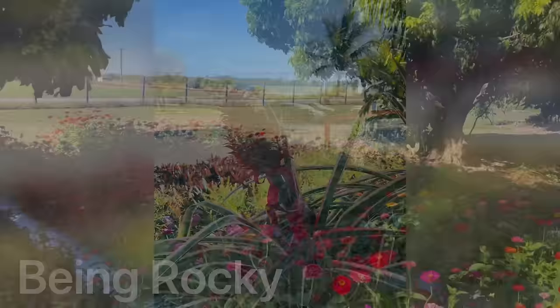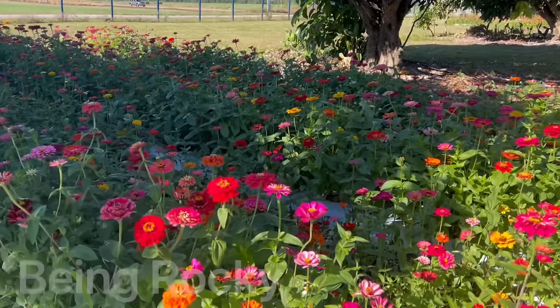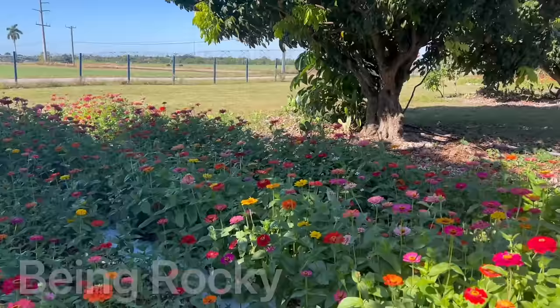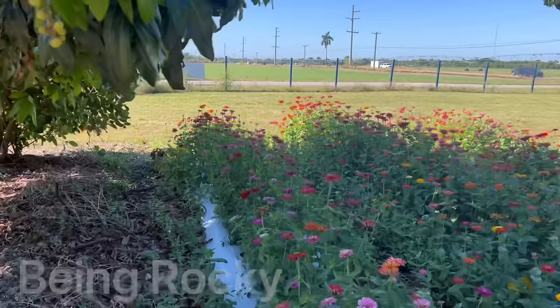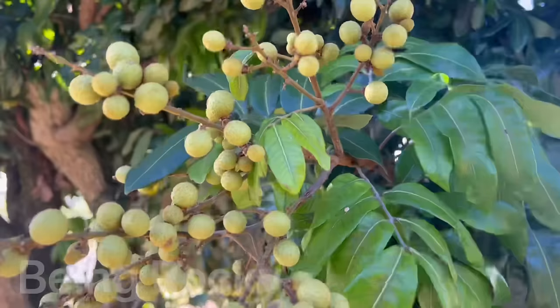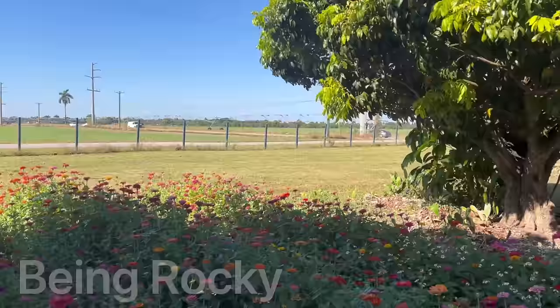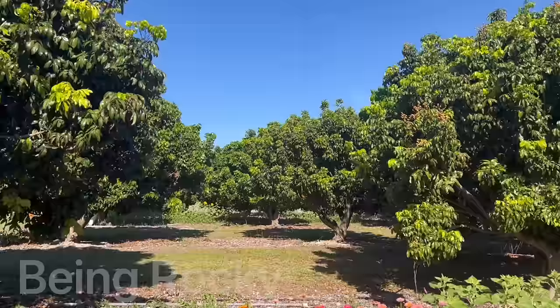Beautiful the zinnias are. There's all different kinds of colors. How pretty. And then here they have a locust tree. And then look how big the locusts are. There's like a sunflower back there, and here, there's all sunflowers.